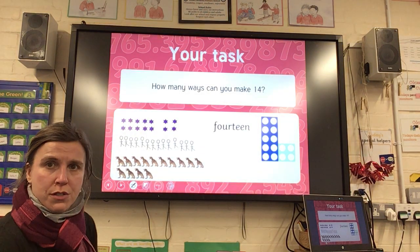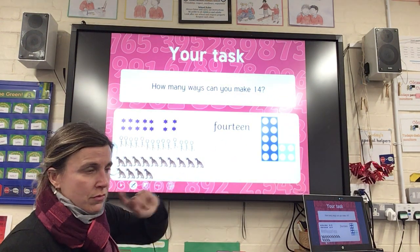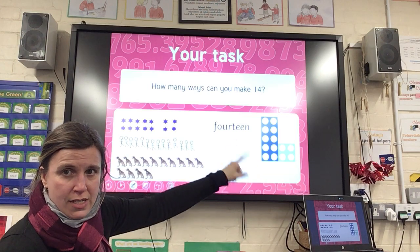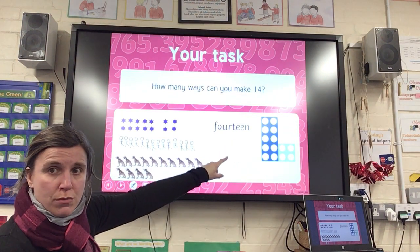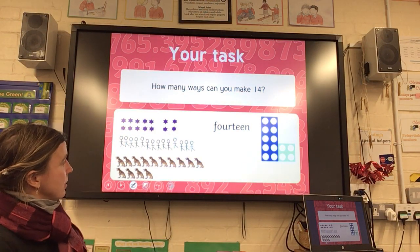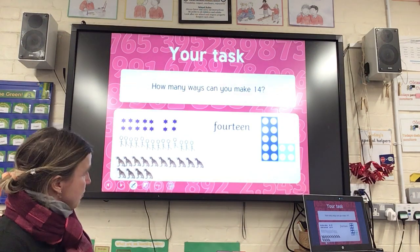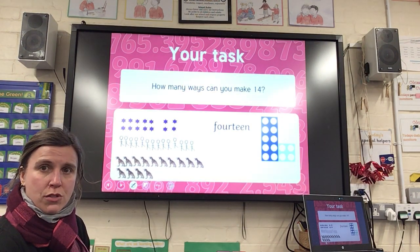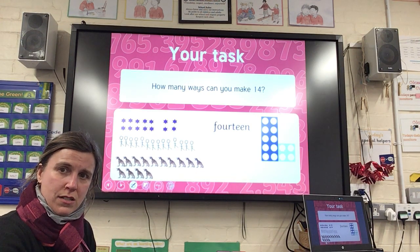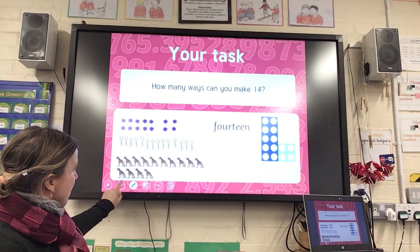I have put on my board lots of different ways to make the number 14. This is going to be your task in a moment. I have used Numicons. I know you're not going to have those at home, so you won't be able to do that. But you could draw a 10 grid, like we were looking at last week, or you could draw some Numicons. I've also done a group of 10 stars, and then I count on 11, 12, 13, 14. That makes 14. I've drawn 14 little stick men. And then I've used 14 dinosaurs. So you might want to stack up some bricks, you might make a big tower, or you might lay them on the floor if you've got some little characters. Okay? Try and make 14 as many different ways as you can.